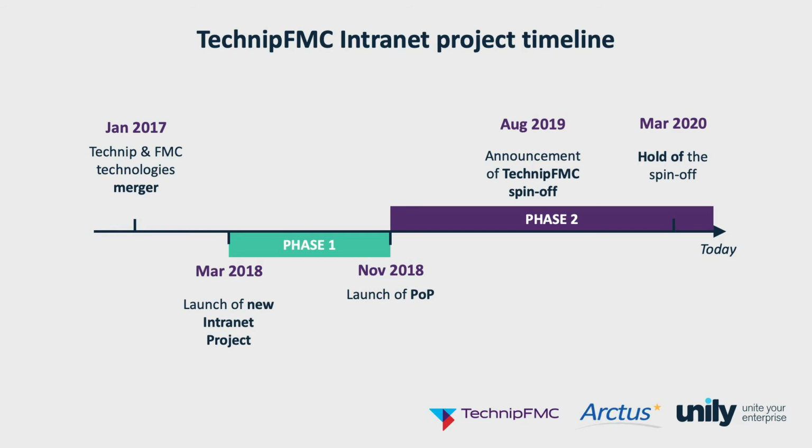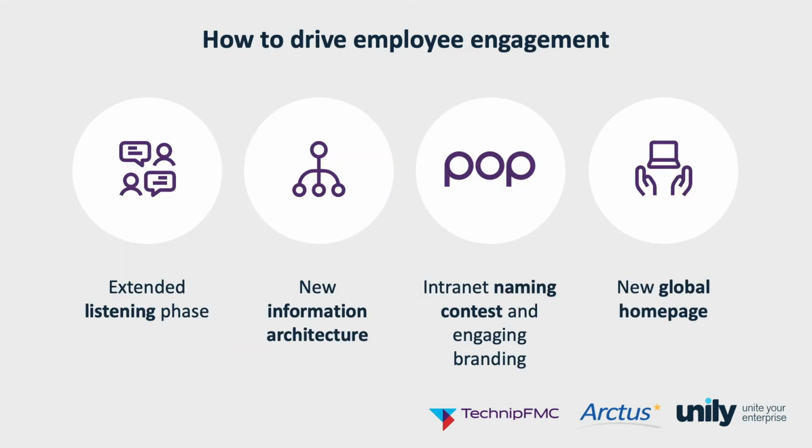Of course, the main and central one is how to drive employee engagement. The first step we took to address this challenge was an extensive listening phase. We met with 50% of employees during intensive interviews, and we made sure to meet people from both legacy companies across businesses and locations. There were a lot of outcomes that fed us to build the new environment, and more specifically to tackle the new information architecture, because we needed to reflect the company organization and give visibility on what is important to employees in the new corporate environment.